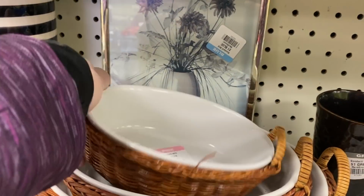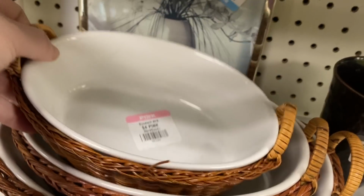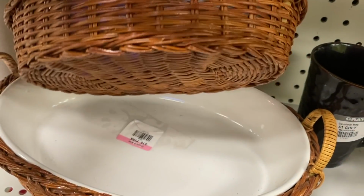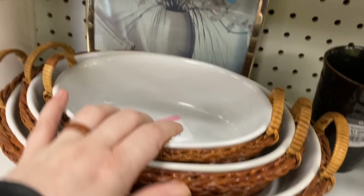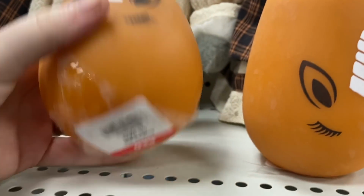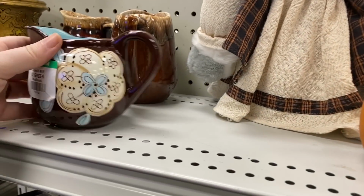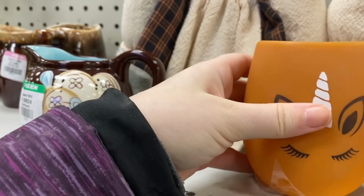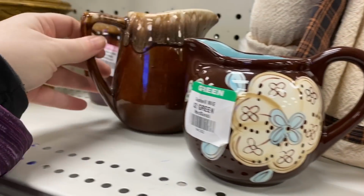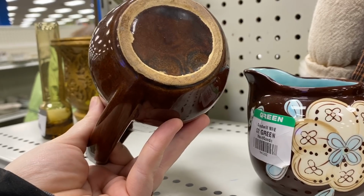This was a nice little set here with the baskets. The baskets were kind of coming undone in a few spots, as you can see the weave popping up there. They had them priced individually at $4, $8, and then $10. So $22 for the set overall. I found that to be kind of expensive. They probably should have put about maybe $10 for the 3 of them. I think that would have been a more fair price. And so, of course, I did not get that. It was not worth it.